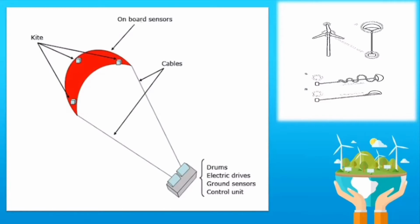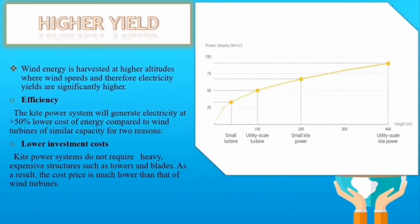conventional wind turbines. Wind at these altitudes is stronger and steadier, which increases the capacity factor of the system to about 60%. Conventional wind turbines presently achieve values of 20-35%. Now let's talk about the higher yield. You see here the wind energy is harvested at higher altitudes where wind speeds and therefore electricity yields are significantly higher. You can see it from the graph as well.